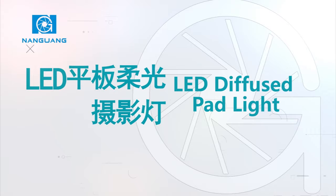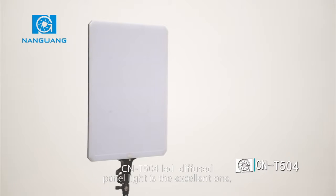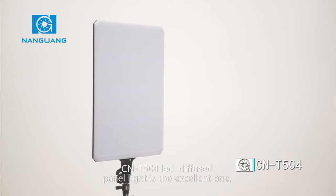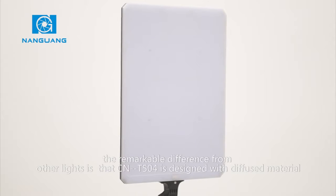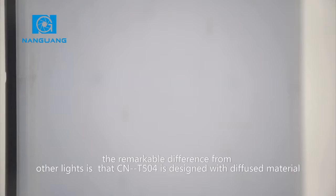LED diffused panel light. CN T504 LED diffused panel light is an excellent one. The remarkable difference from other lights is that CN T504 is designed with diffused material, emitting gentle light which is not dazzling.